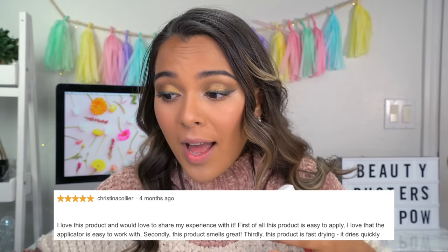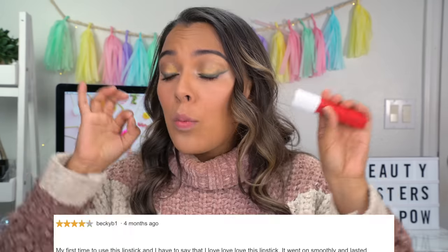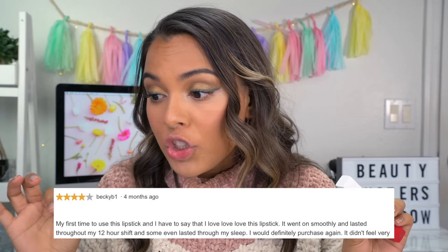First of all, it was easy to apply. Love the applicator. Secondly, this product smells great. Thirdly, the product is fast drying. It went on smoothly and lasted through my 12-hour shift and even lasted through my sleep. Oh girl, you should take off your makeup.